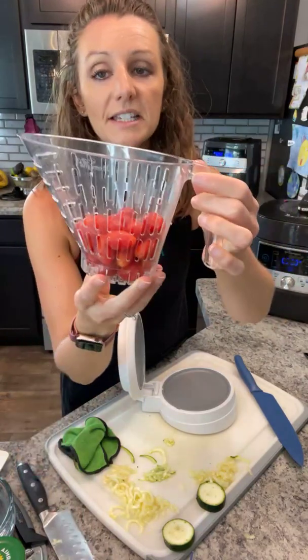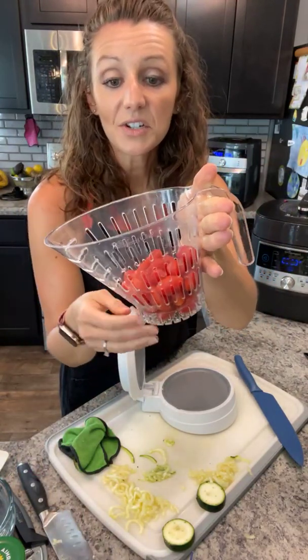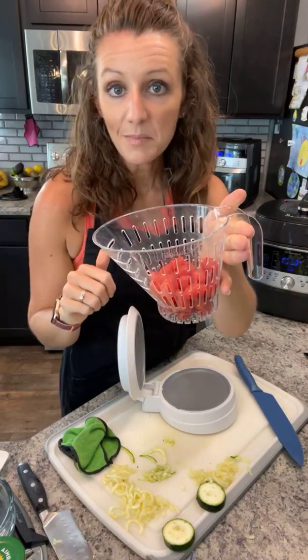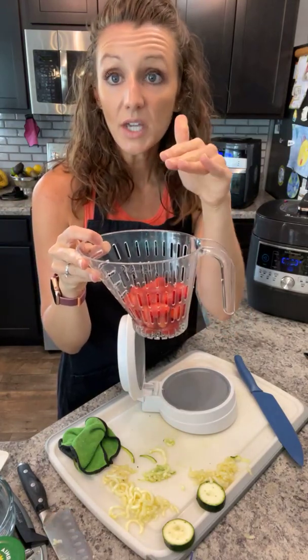In here, our Easy Read measuring colander, another little fave. You can put this on the insert of your sink and just rinse. You can take this out to the garden and pick your tomatoes. We do rinse our cans in here. It'll fit 2 cans of food.